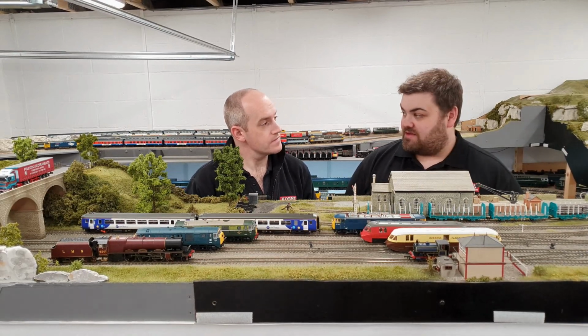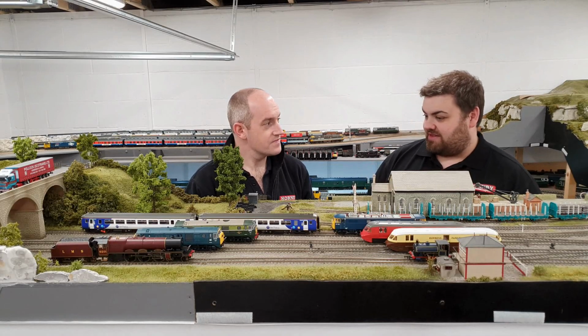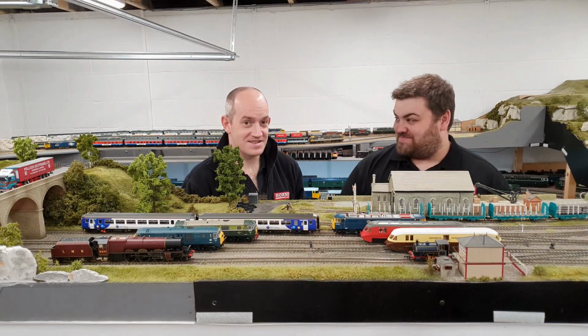Right, let's go on to the O-gauge layout. Yes, let's move down. Middleydale, which you do at West. The unnamed Middleydale layout, to see what you've been doing since last month. Yes, definitely. Come join me.